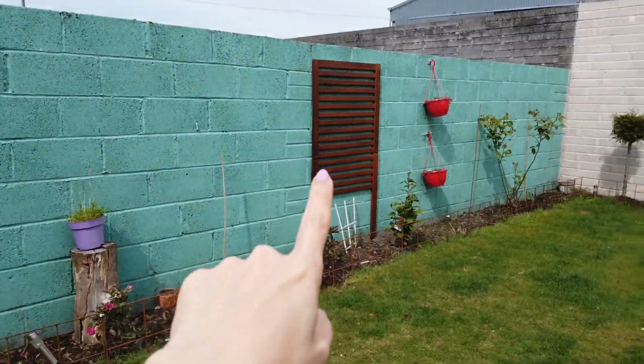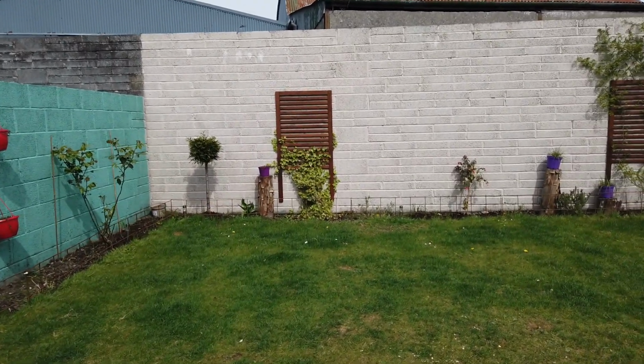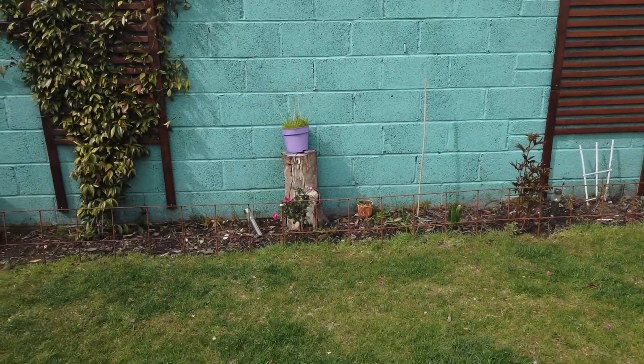If you're going to be asking about those things on the walls, I bought the wall panels in IKEA because it's my favorite shop in Ireland.